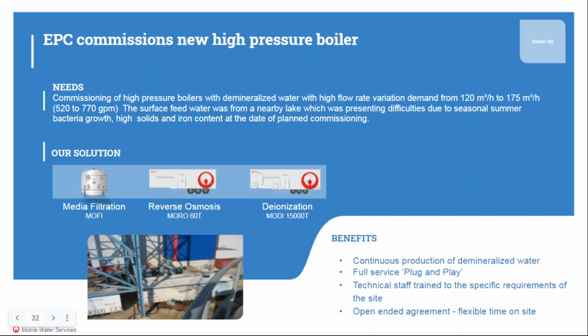This is a commissioning opportunity. This was an engineering company commissioning a new power station, some high pressure boilers. So typically when these plants are commissioned, the fixed plant is too small to supply the full demand of what a commissioning company needs for flushing, for steam blows, for cleaning the condensate and for getting everything up to normal operation.